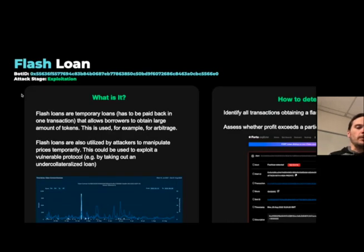So let's run through a few examples so you get an idea of what these bots are able to do. So flash loans are super easy. It's a simple heuristic. It basically says identify all the transactions that obtained a flash loan. So it looks for flash loan providers like Aave, and then it assesses whether the transaction created a large amount of profit that you would usually not observe in the case of an arbitrage. That's the heuristic.